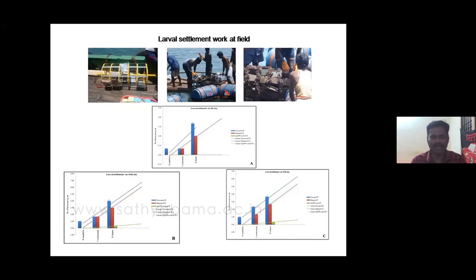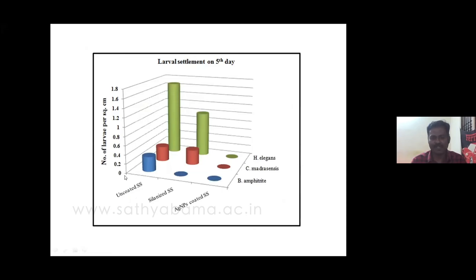On the fifth day, we check the larval settlement rate in the coated, uncoated, and silanized surfaces. The uncoated one is the control. There is some larval settlement, mainly hydroids, and the pink color is Crassostrea, and the blue color is barnacle. Even in the silanized surface some settlement is there, whereas in the silver nanoparticle coated surface, no larvae settled.